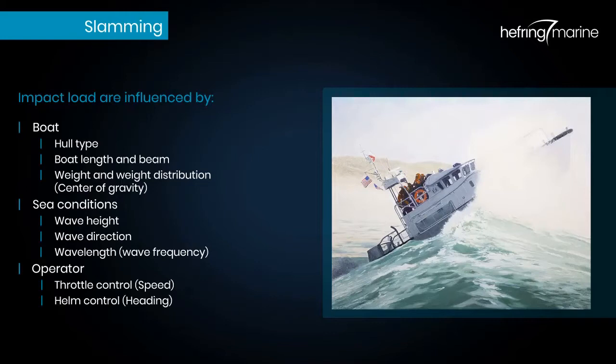And in our system, we are looking at these 3 main categories. That is the boat, the sea conditions, and the operator. And our system is then the co-pilot that is assisting the operator to choose the right throttle conditions, throttle control, and helm. Next, please.